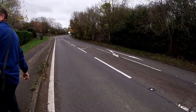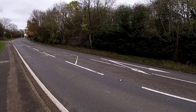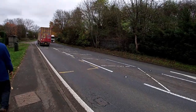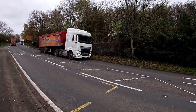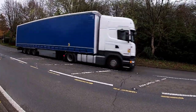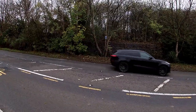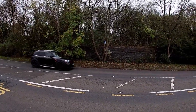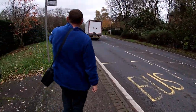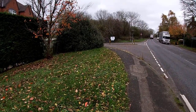No, he's got brakes. Yeah, he's not going to brake that much, mate. Danger, keep out. No, it doesn't say danger, it just says keep out. It's a busy road now, isn't it? It is, yeah.